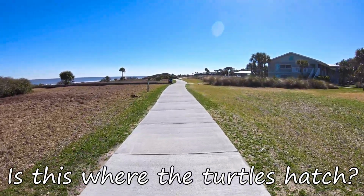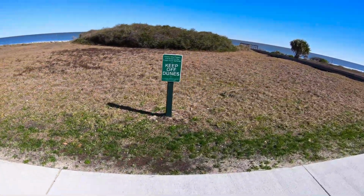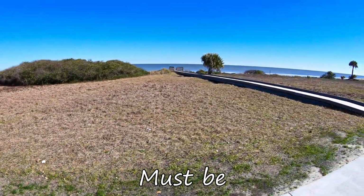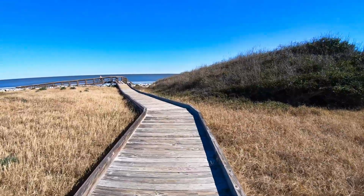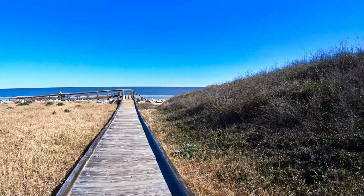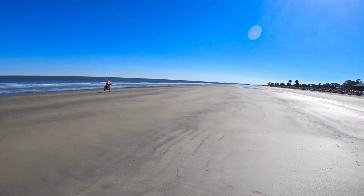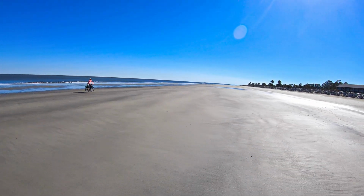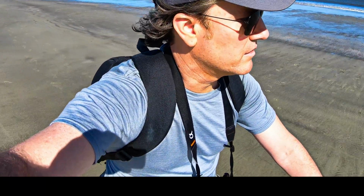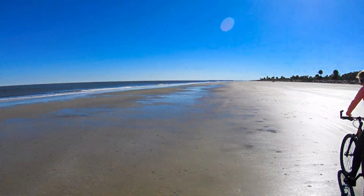This is where the turtles hatch. Must be. Jekyll Island has 7 main beach areas. With the cooler weather, we had most of the beaches to ourselves. Average highs for Jekyll Island in February are in the 60s, and we were lucky if it got into the 50s on our trip.